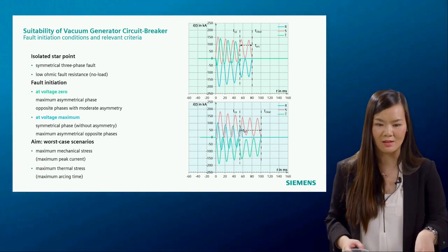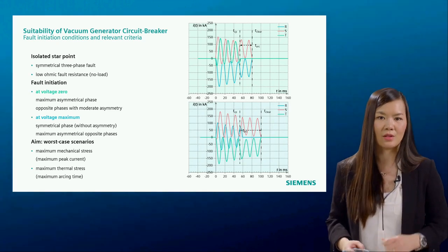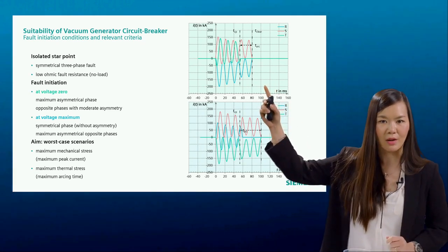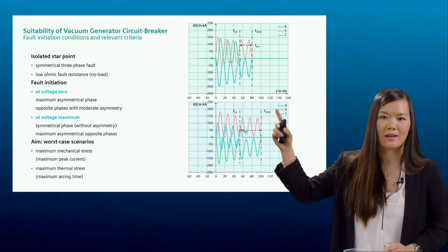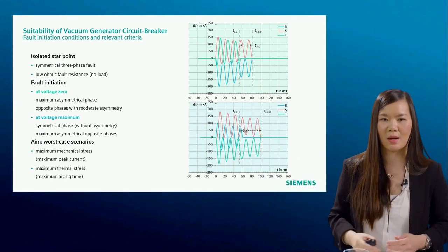So by simulating these 2 cases separately from each other, we can get the first results, maximum mechanical stress for the breaker because of the peak current. And here we can get the maximum arcing time, which is the maximum thermal stress on the contact system.